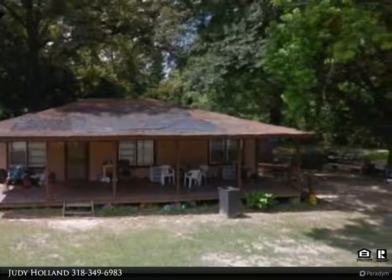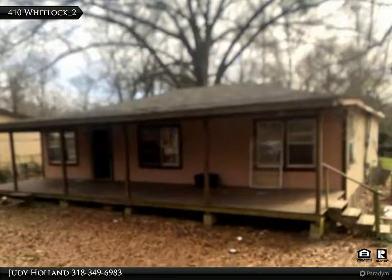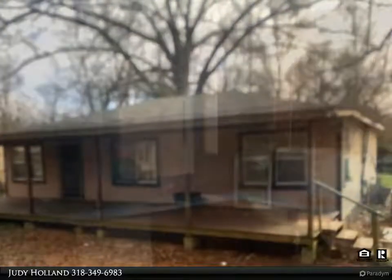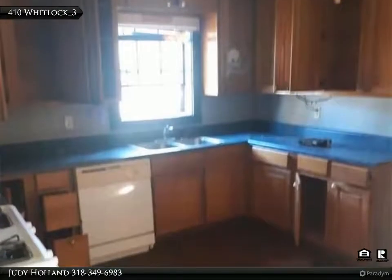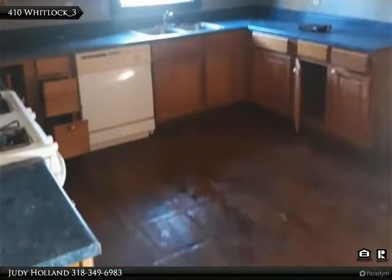Cute wood frame cabin with large front porch. Located close to everything in Minden, needs some TLC and no repairs done by seller, but a good opportunity to purchase a comfortable home on a quiet street. Nice size kitchen, large hall bath and second bath in rear bedroom.